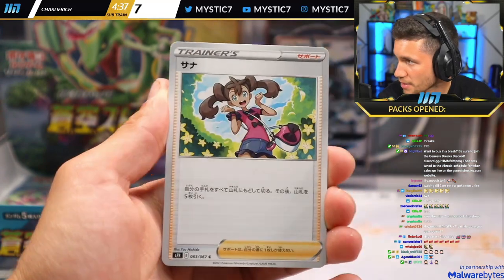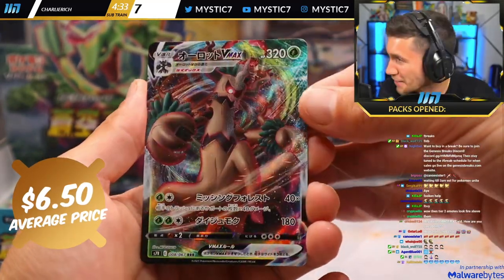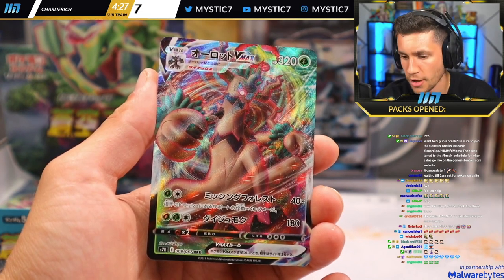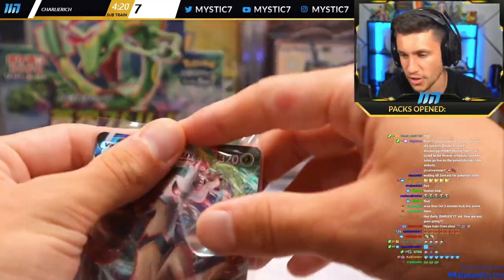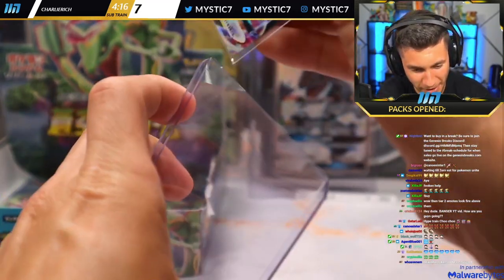Wishiwashi. Hoppip. We're just opening up this brand new set. First time seeing it. Trevenant VMAX. That's what I'm talking about, baby. We're doing good tonight for freaking sure. VMAX Trevenant. Oh, that's sick. I freaking love Trevenant, dude. It's such a cool Pokemon to me. Alrighty. Beautiful Pokemon there, eh?